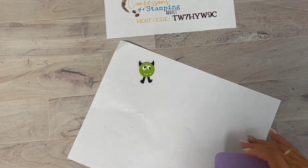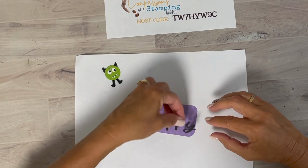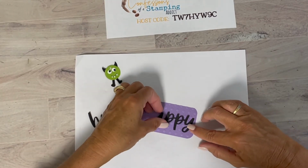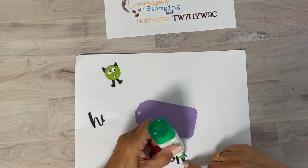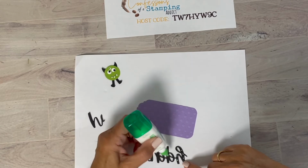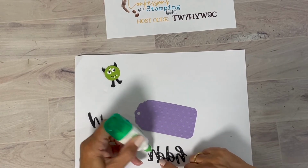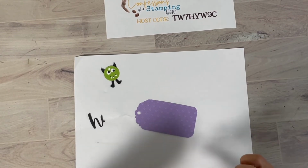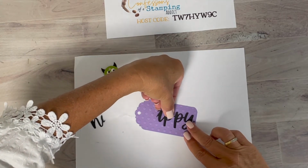Now let's put that happy on. So we will take happy and let's see, put my glue. If you want, you could use one of those adhesive sheets. I always forget to use that. It's much easier, but this won't take very long. And the reason I cut it is because I want this little monster guy to replace the A in happy. So go like this.